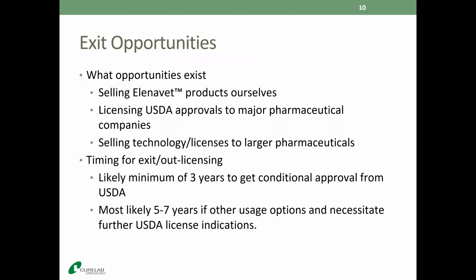A little bit here on our timing: we've talked about selling it ourselves. I'm sorry I didn't jump into this slide a little bit earlier, but this is about selling the technology. We're likely looking at 2 to 3 years to get the conditional approval so that we can be more revenue positive, and then at 5 to 7 years, we have lots of options for other indications through the USDA and the EU as we move along. Then we have decisions to make from a revenue standpoint: whether we keep it ourselves and continue to grow, or move to other options.